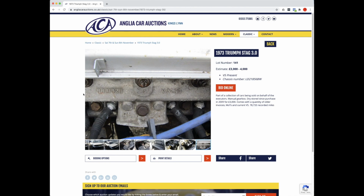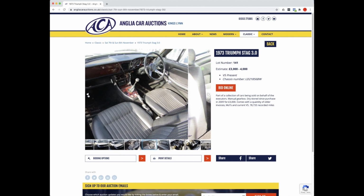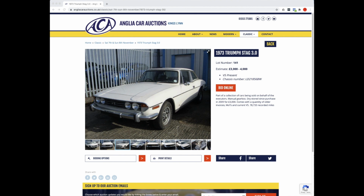So it'll be interesting to see what this one goes for in due course on the day when it gets some interest at the weekend. So that's all good. The car looks really good with just 78,000 recorded miles and the V5. That's a pretty impressive mileage for that age of car. And yeah, not bad at all.